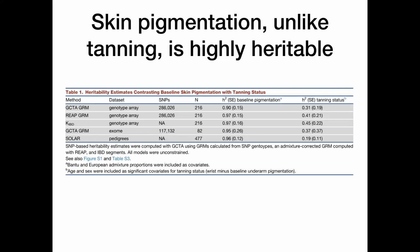I should mention that because there's quite a bit of relatedness in this particular sample set, this estimate is more similar to what you would find from a family-based study than what you would find from a typical unrelated SNP-based heritability estimate. So if you look at the bottom row of this table, you can see that when we estimate heritability using just the pedigrees and no genetic information whatsoever, we get fairly consistent estimates with the SNP-based heritability. So here we estimate that baseline pigmentation has a heritability of around 0.96 with a standard error of 0.12. Tanning status, in contrast, does not seem to be significant. We're estimating it to have a heritability of about 0.19 with a standard error of 0.11.